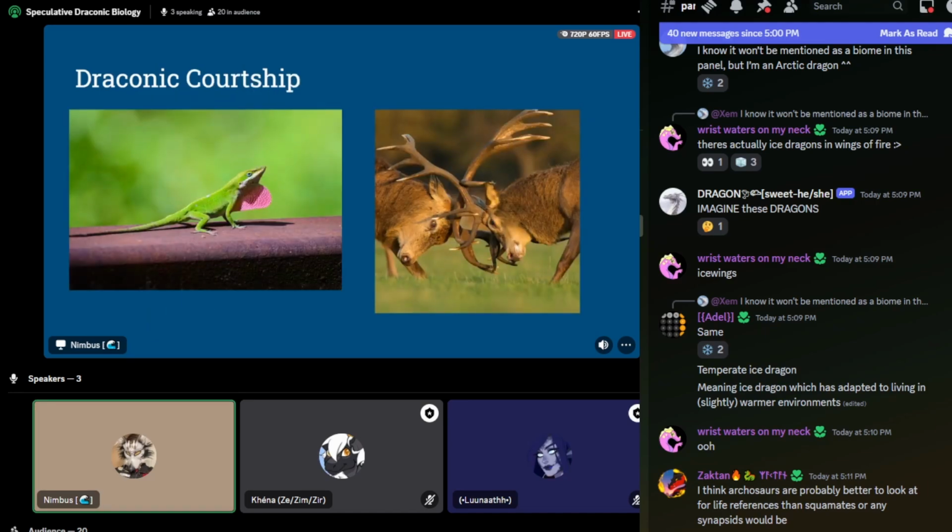So next, draconic courtship is highly varied for everyone, so I will be discussing what I remember and only the safe for work part of things. In order to find a mate, dragons would coalesce in an event called the Great Convergence, which was like a huge festival.